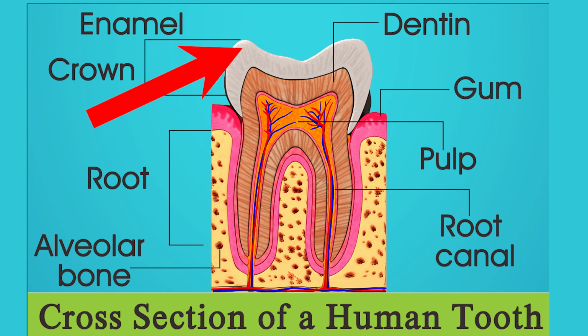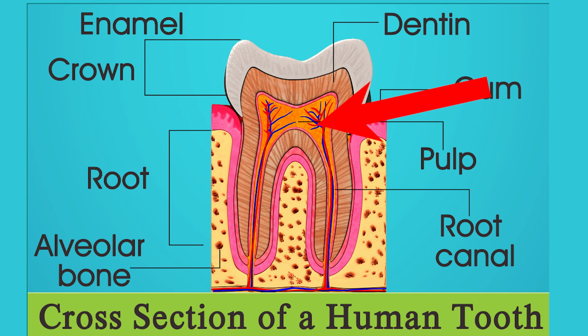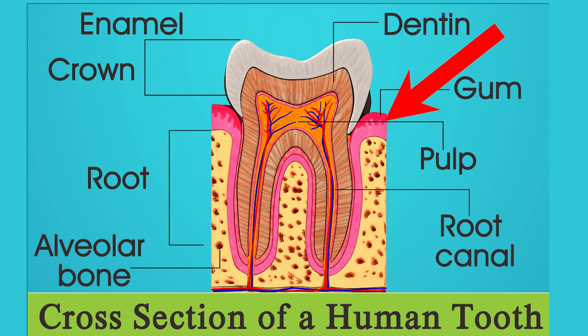At the top, there's the enamel. That's the white part that you're accustomed to seeing or that you brush with your toothbrush. Below that, there's the dentin, and below the dentin is a soft tissue called the pulp. Below the pulp, you have the root canal. Now the tooth is secured into the mouth by the gum.